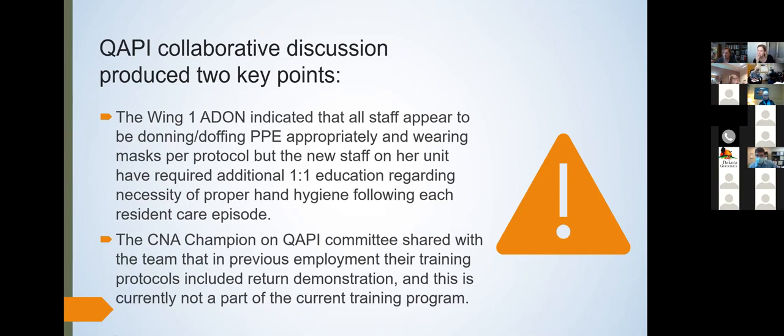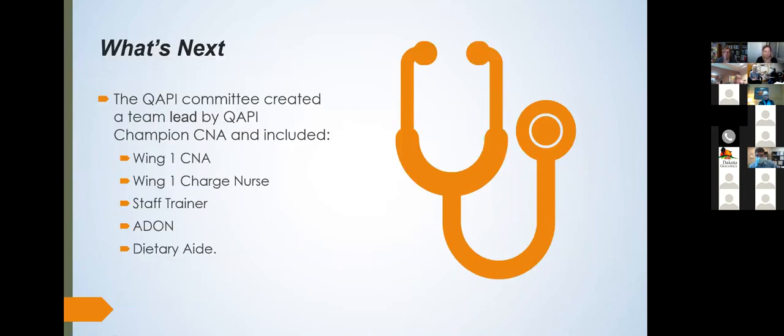All right. Well, going back to our case study, the committee decided to launch a performance improvement plan, or a PIP, to address proper hand hygiene based on these issues that were unearthed, in order to decrease the spread of COVID and other infections in their facility. So next slide, please. The first step that they took was to put together a team.